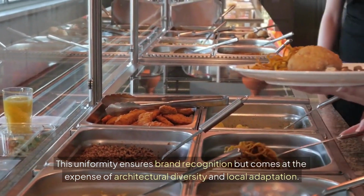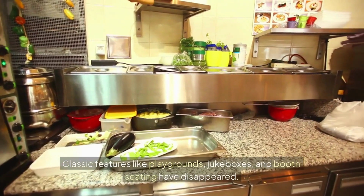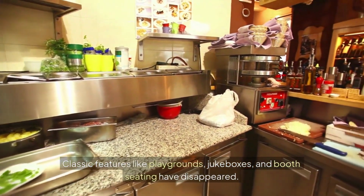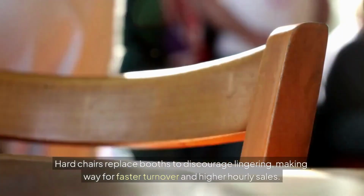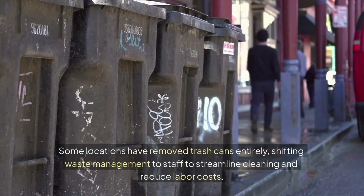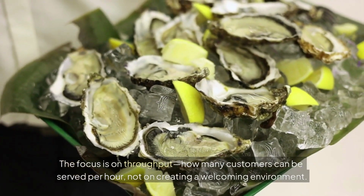Inside, the changes are just as stark. Classic features like playgrounds, jukeboxes, and booth seating have disappeared. Hard chairs replace booths to discourage lingering, making way for faster turnover and higher hourly sales. Some locations have removed trash cans entirely, shifting waste management to staff to streamline cleaning and reduce labor costs. The focus is on throughput, how many customers can be served per hour, not on creating a welcoming environment.